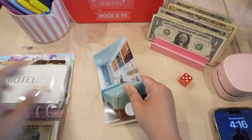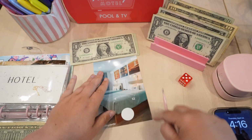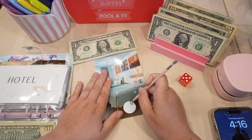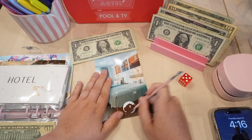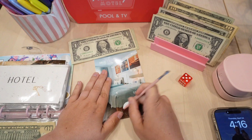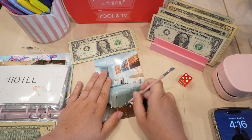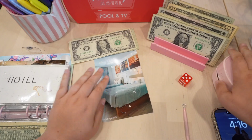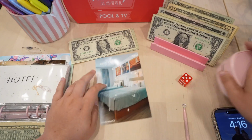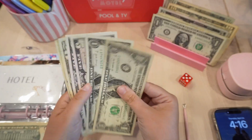Next up we have Hotel. Ooh, we're finishing Hotel. And that is $8. So this will go straight into my hotel sinking fund. You guys won't see it. I haven't really been doing the reallocating since everything's kind of had a direct place for it to go.